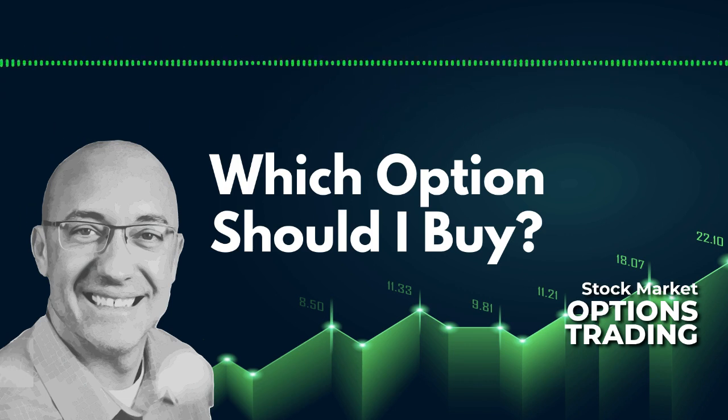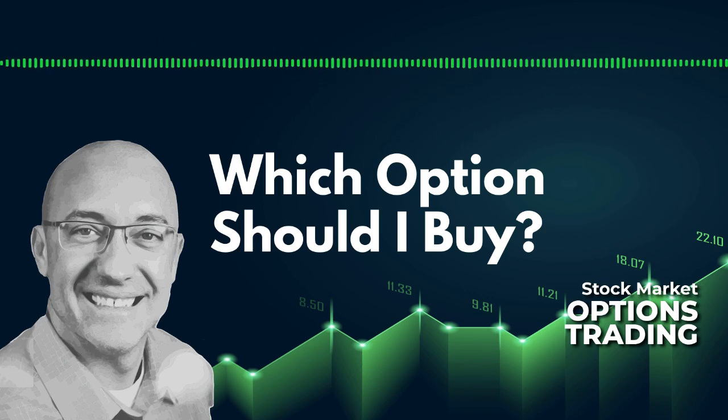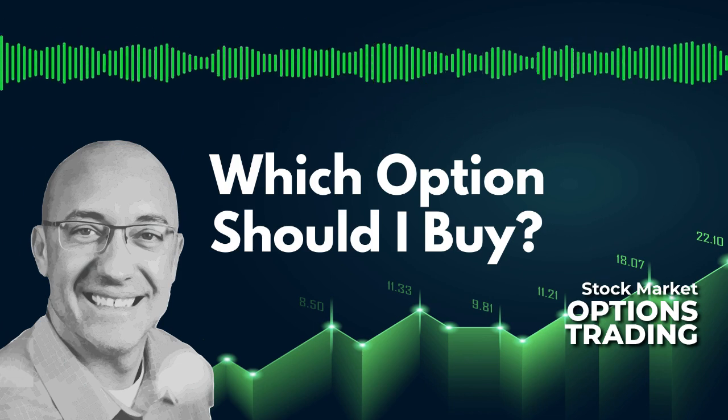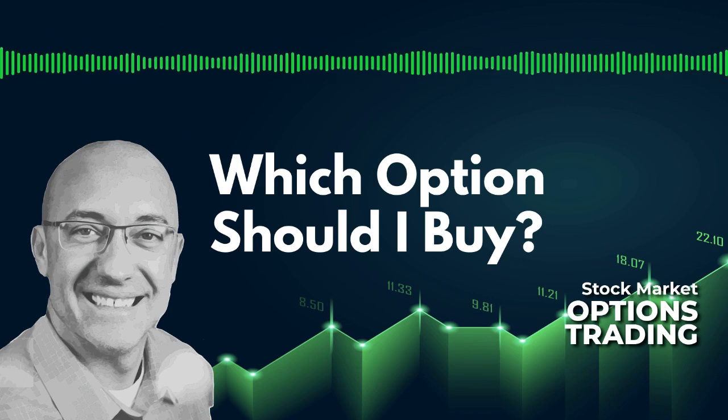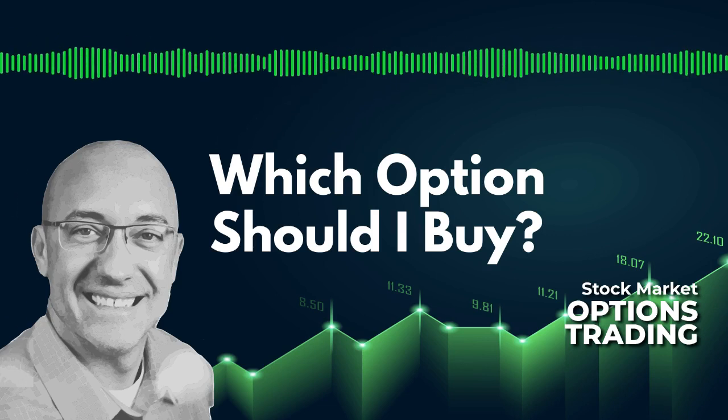So if for 2 weeks or whatever, the stock does nothing, the in the money option could actually break even or lose less. The out of the money option is going to lose more because the time decay is working faster against the total value of that option, I should say, because the entire value of the option is extrinsic value.